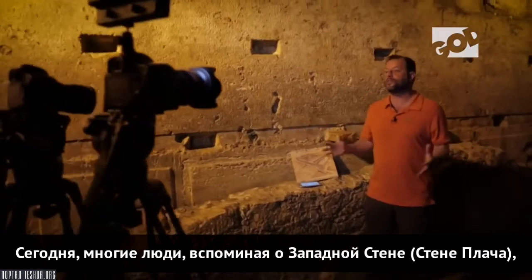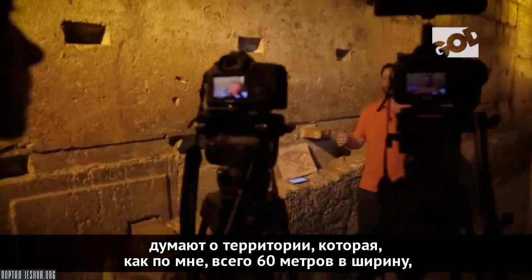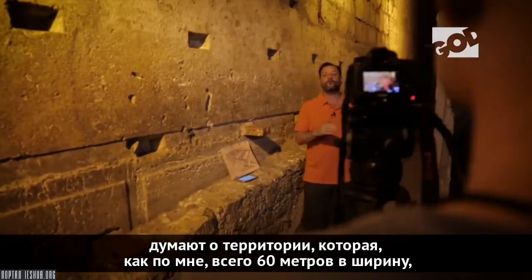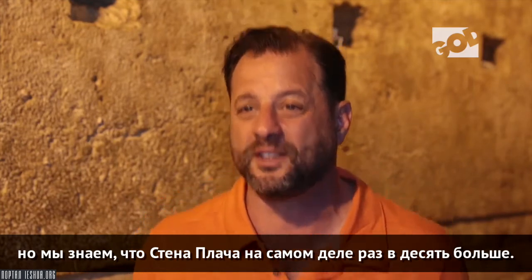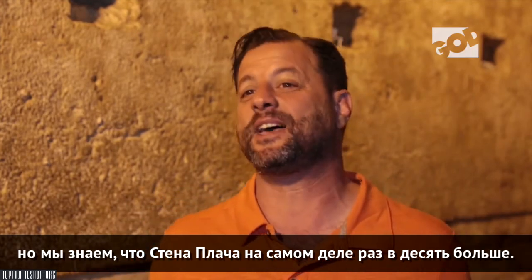Now, many people, when they think of the Western Wall, they think of an area that's just to my south that's only 60 meters wide. But we now know that the Western Wall is actually 10 times that size.